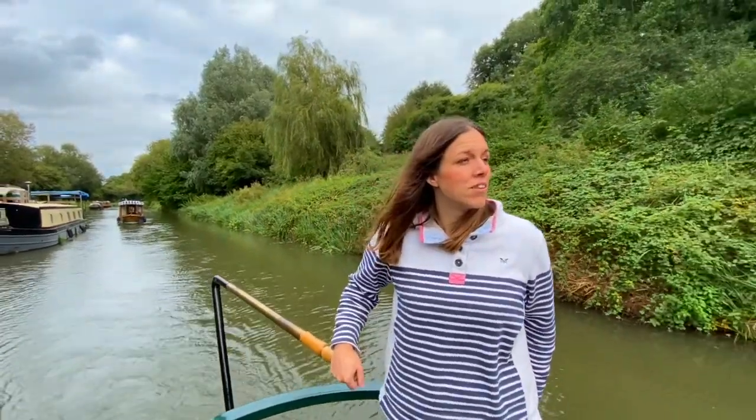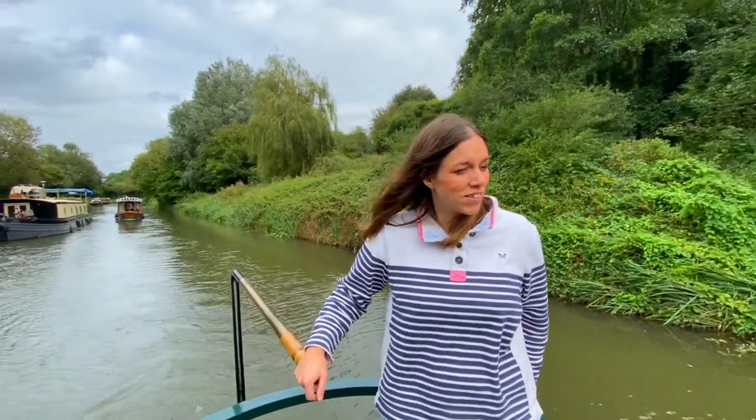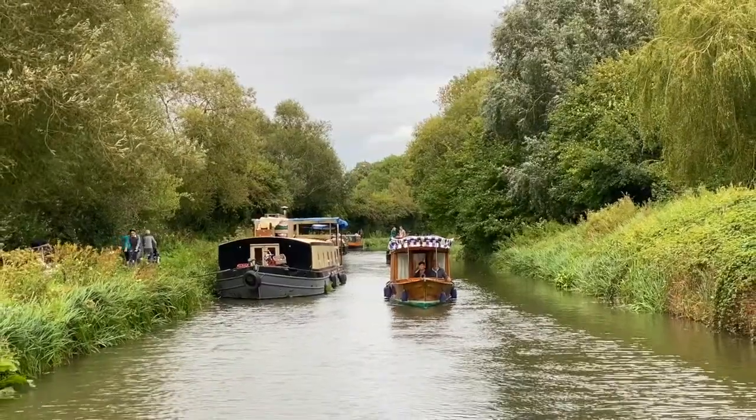We found this to be a very busy stretch of canal, with lots of moored boats, tour boats, and people enjoying themselves along the towpath.